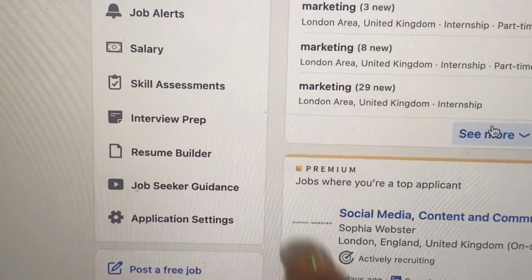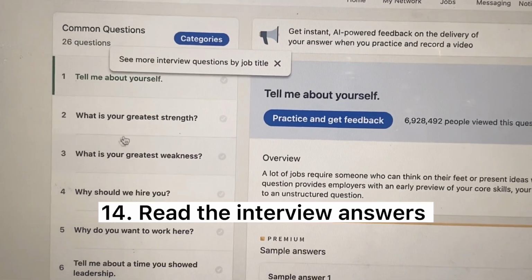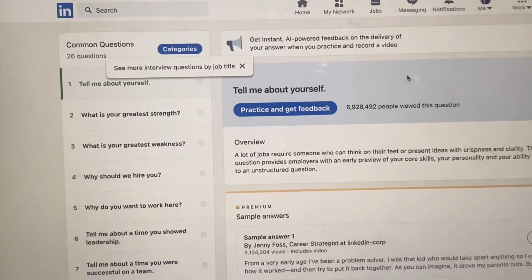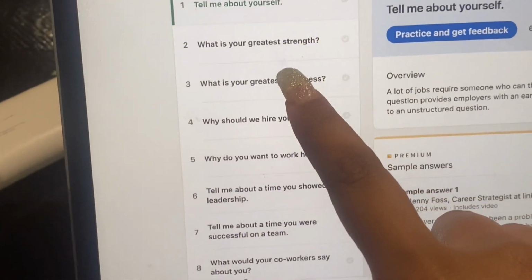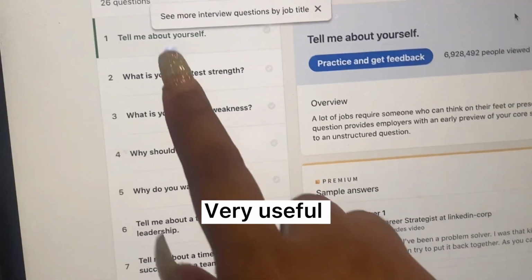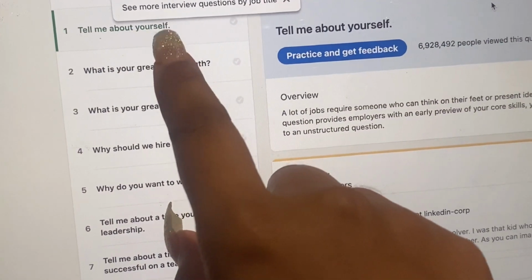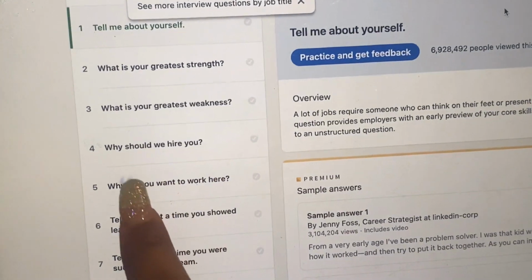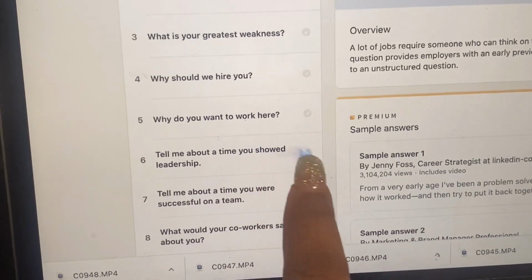Okay, so it's very important. And another resource that LinkedIn has is the interview preparation section. Trust me, these are the questions you will face in the interview a lot, like at least 50% of questions come from here. When you go to an interview, I'm sure you have heard these questions: tell me about yourself, what is your strength, why should we hire you, or tell me about a time when you showed leadership.